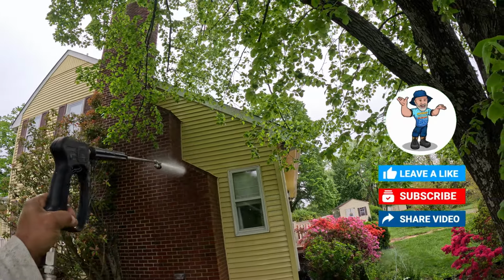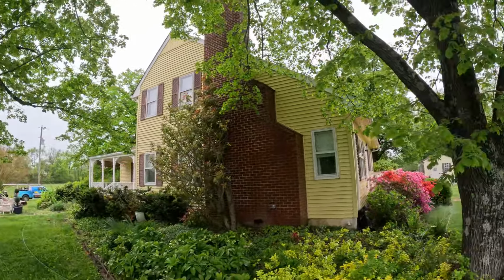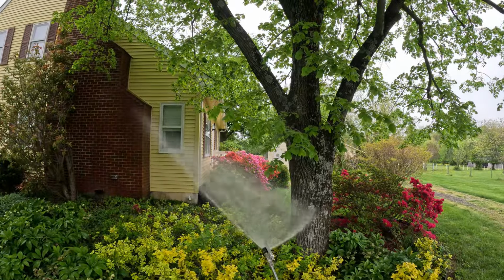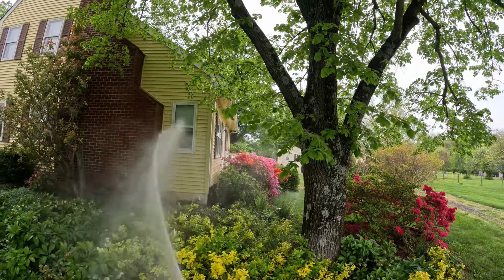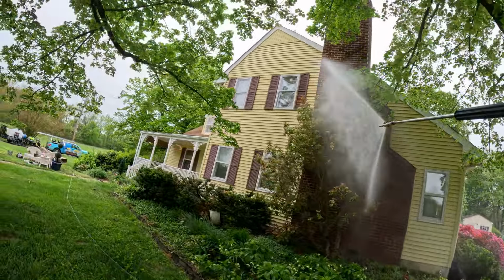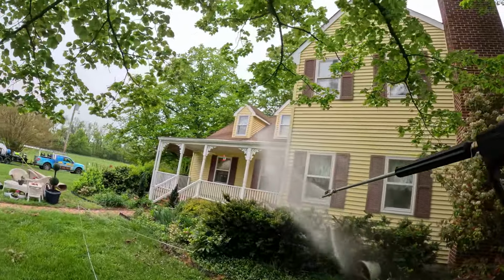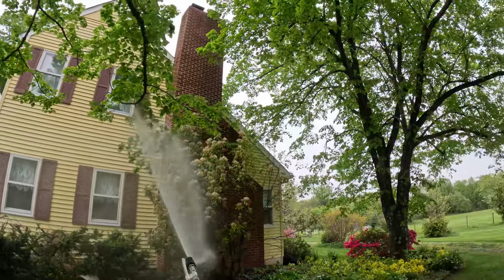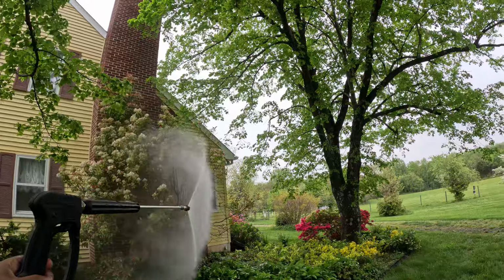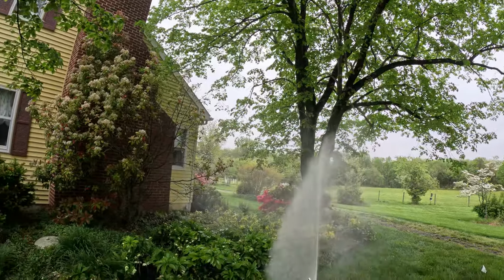But this is a project, right? That's why I said in the beginning, this is a $2,200 job. It's not a couple hundred dollars to do something like this, because it's a lot more involved than just a house wash. You can see here how many plants. She's got every species, every variety of plant that you can think of.